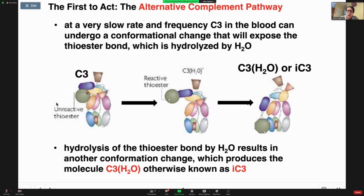But when a C3 molecule changes its shape, all of a sudden this hidden thioester bond becomes reactive. It's exposed. And when it's exposed, it can be hydrolyzed by water. And that's really important because when the water hydrolyzes that thioester bond, all of a sudden we have an active molecule.